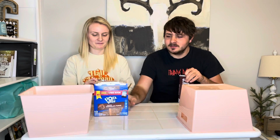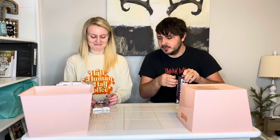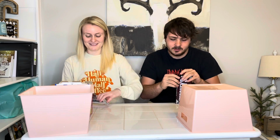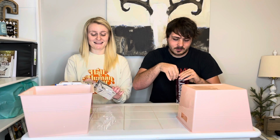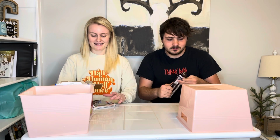I wonder how this is going to taste. Well, I know the Hershey's is going to taste good, but I never had that one before. I've never had a Pop-Tart, and I really didn't want to have one. You got this big old Hershey bar? Ugh, it stinks. What does it smell like?